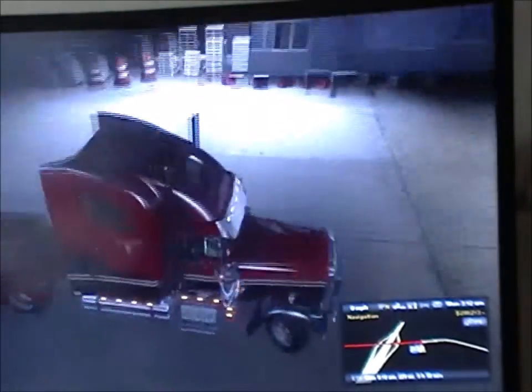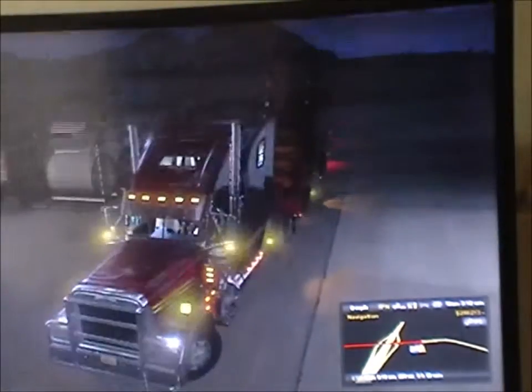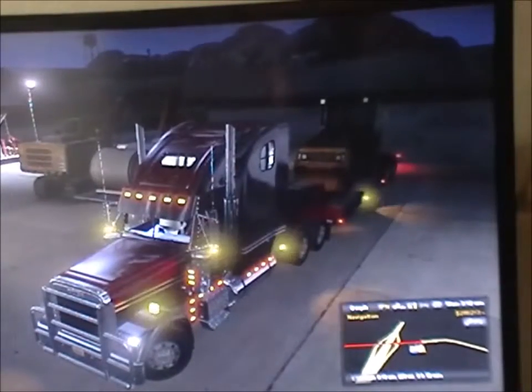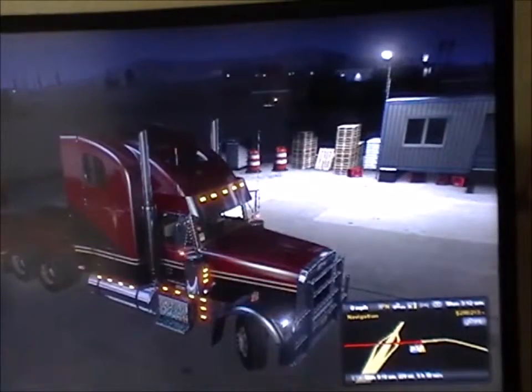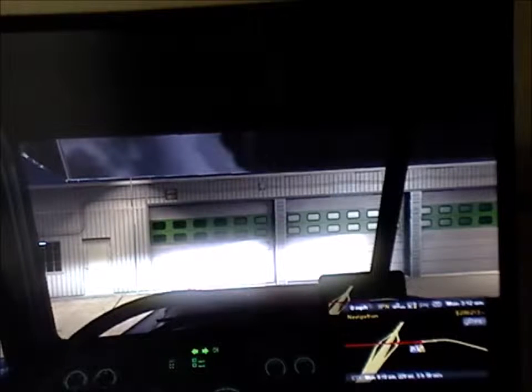This will be another kind of random episode. So, what we're hauling now is a little, I guess that's a Bobcat, maybe a backhoe. That's showing the truck, but a miniature backhoe. I call them Bobcats where I'm from, so.